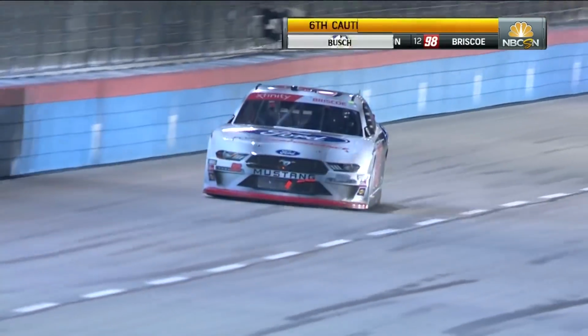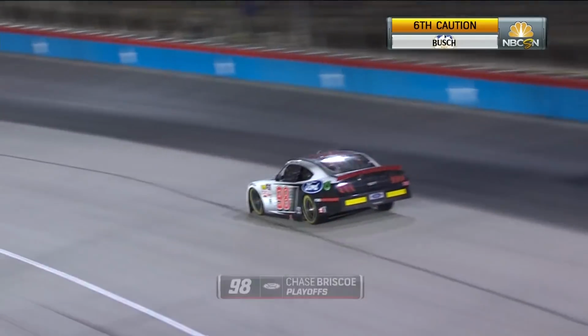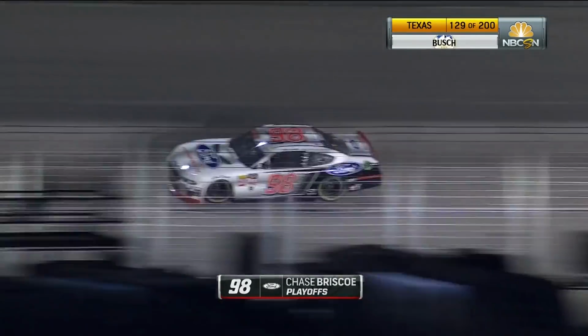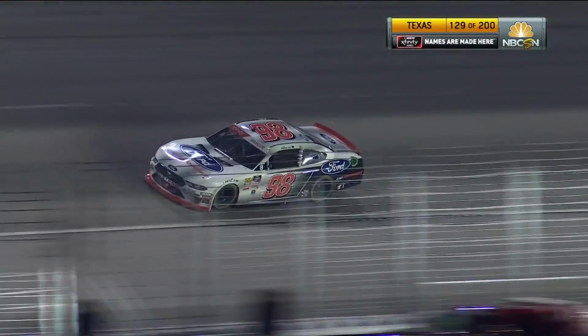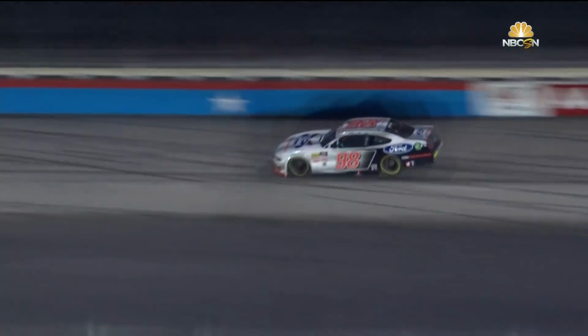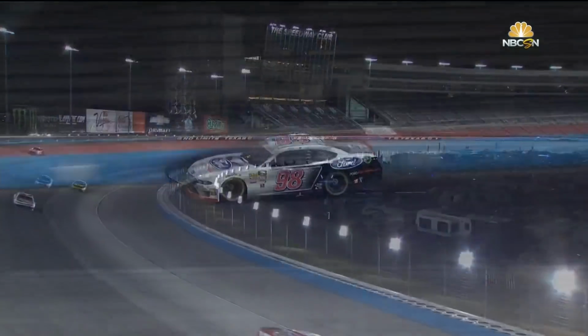Slow on the track, the 98, Chase Briscoe. The 98 was having a problem. He was running in ninth position with good speed, and all of a sudden started falling off and getting slower and slower. He just said right rear. He reported a vibration, guys, and said the car is getting looser and looser. They told him, bring it to us if you can.